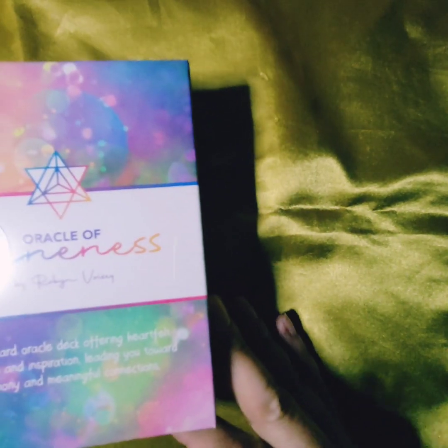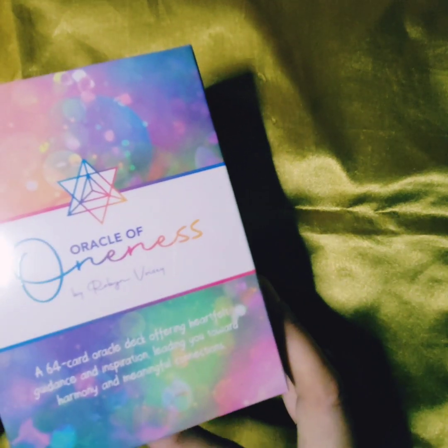She did a tarot deck that was the Tarot of Oneness. So these are actually compatible with each other. But this one is the Oracle, so it's its own system. A 64 card Oracle deck offering heartfelt guidance and inspiration, leading you towards harmony and meaningful connections.